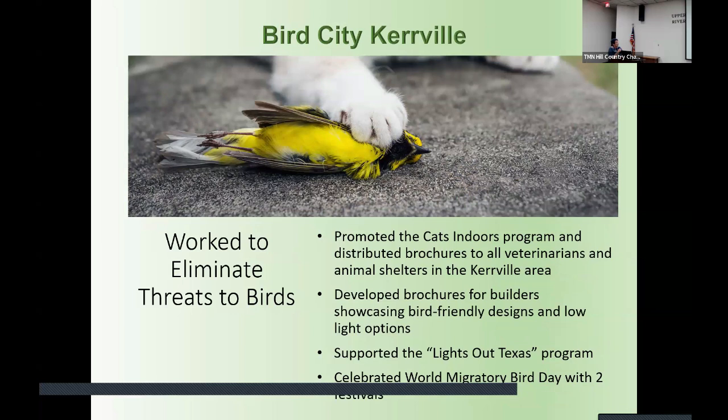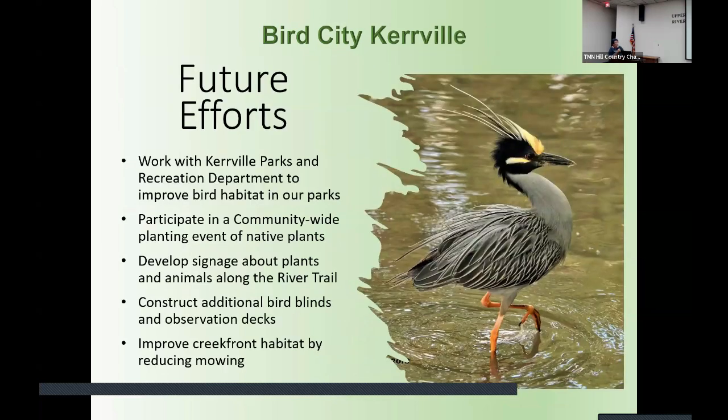Promoting Lights Out Texas. We're now moving into the second year, and Parks and Rec have agreed to work with us to improve the habitats of the city parks, which needs to happen. They have too many deer. We're having a community-wide planting event on November 2nd.